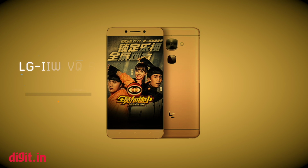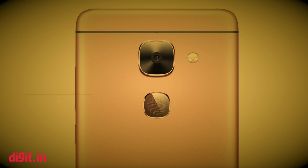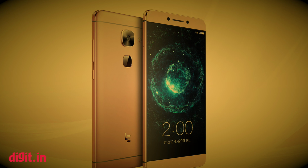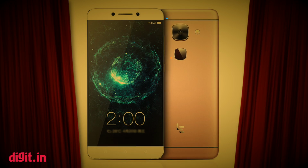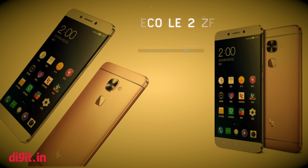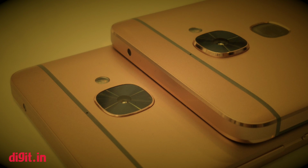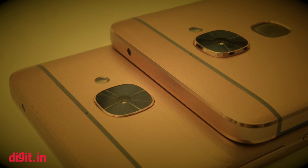The LeEco Le 2. It's powered by the Helio X20 SoC, has a 5.5-inch Full HD display, 3GB RAM and 32GB storage. Sticking with the LeEco family, we have the LeEco Le 2 Pro. It has a 5.5-inch 1080p display, the MediaTek Helio X25 SoC and 4GB of RAM with 32GB storage.